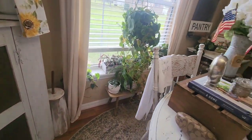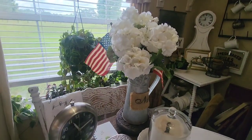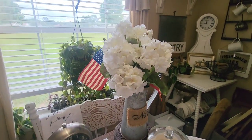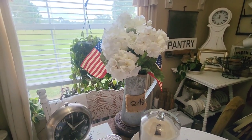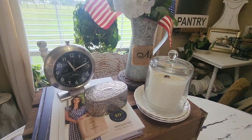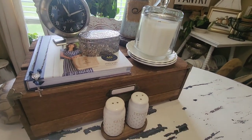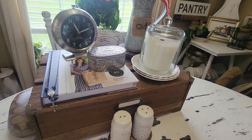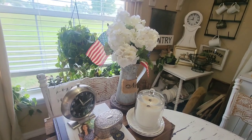Okay, so I don't know if I showed y'all an up close of this, but I still have a couple flags right here too because I just like them. A little hydrangea arrangement. This is a thrifted little galvanized pitcher that I got. And I have thrifted all of these things except for the book. I got it off of Amazon. And I love the riser tray as well. I think it's a computer thing, but it looks like a vintage drawer, you know. So it's really pretty.